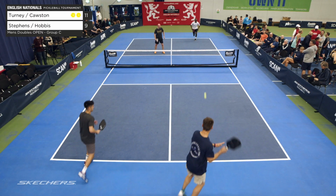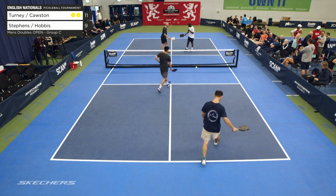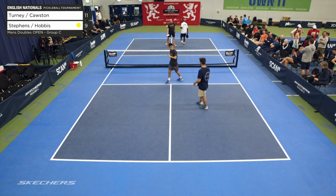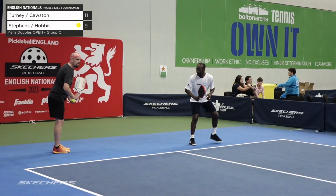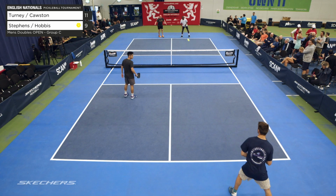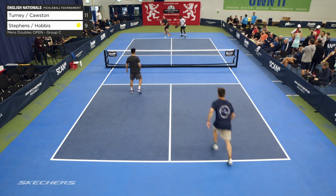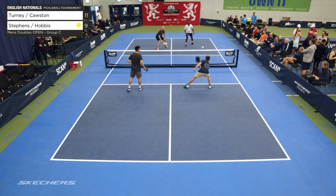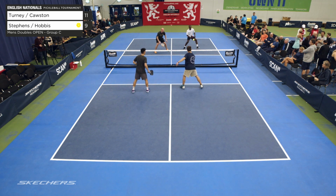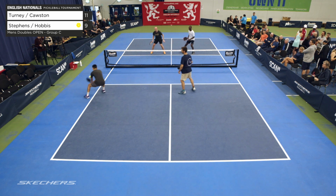This is definitely a close one. It's been a little bit backwards and forwards. It has. It really has. And shows you some of the differences in pickleball, maybe compared to other sports. It's very much a momentum game. It is, and at any given moment you can go on a run.